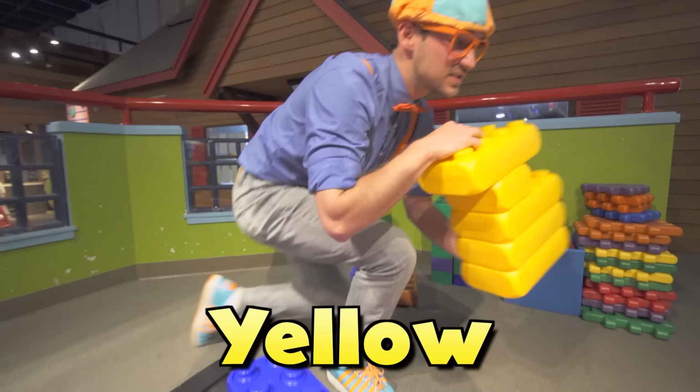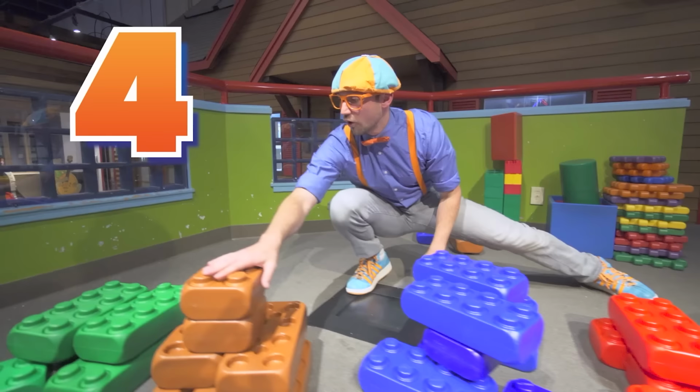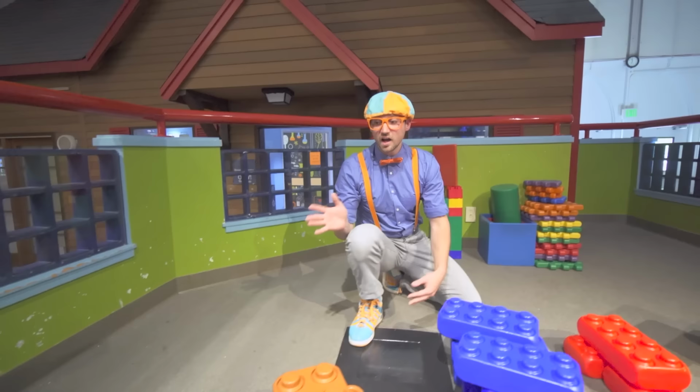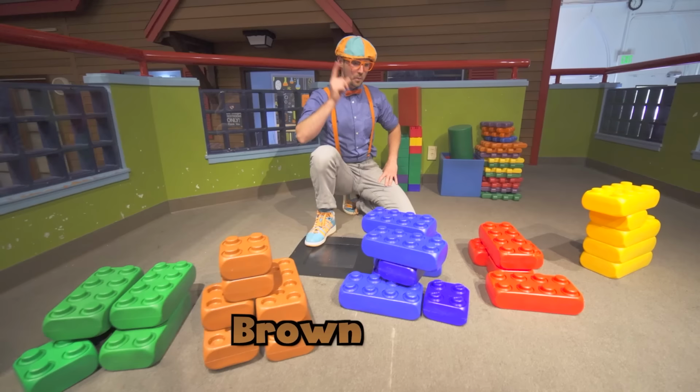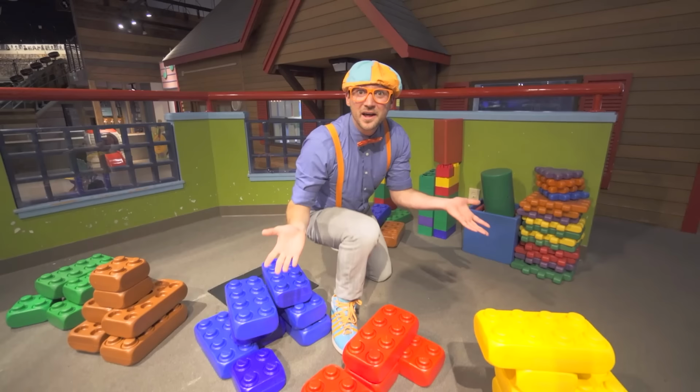So when those 18 bricks fell down, they were comprised of these 1, 2, 3, 4, 5 colors. And those colors are green, brown, blue, red, and yellow. Good job. Let's see what other fun things they have at the Pacific Science Center. Let's go.